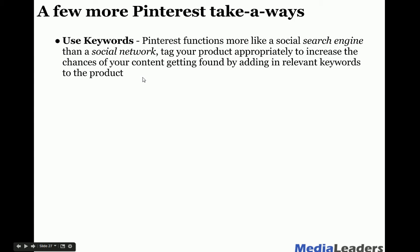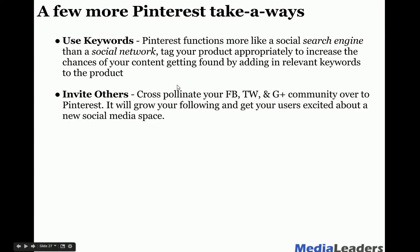Use keywords. Pinterest functions like a social search engine more than a social network. Tag your product appropriately to increase the chances of your content getting found by adding relevant keywords. That means think in terms of your customer. What are they going to search for?